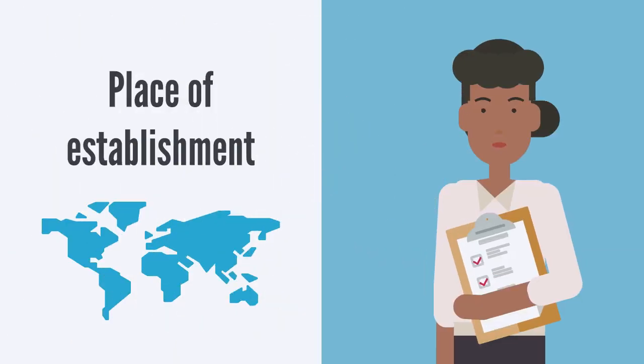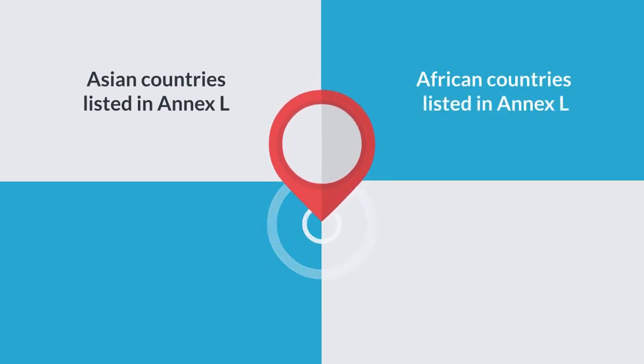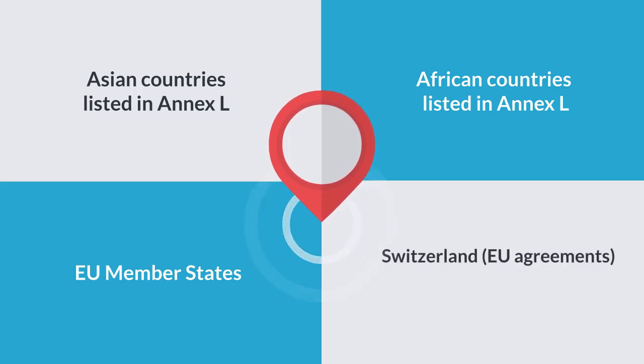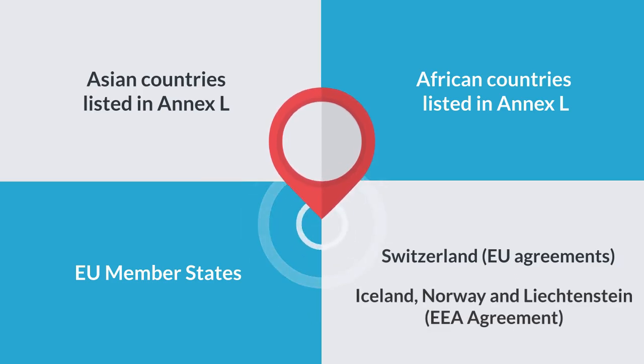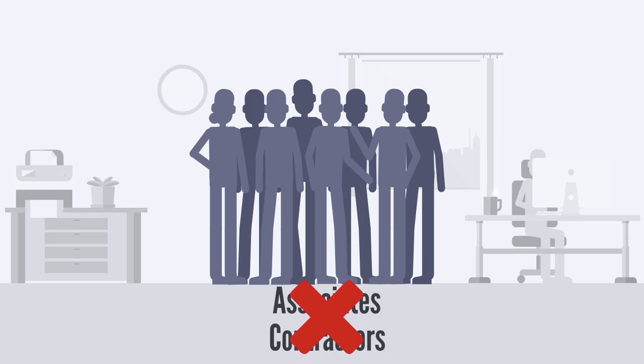Legal entities properly established and registered in the following countries are eligible: Asian countries listed in Annex L, African countries listed in Annex L, EU member states, Switzerland in accordance with the bilateral agreements with the EU, Iceland, Norway and Liechtenstein in accordance with the EEA agreement. Affiliated entities are eligible under this call. Be aware that only entities having a structural link with the applicants, in particular a legal or capital link, may be considered as affiliated entities. Associates and contractors are not applicants nor affiliated entities.